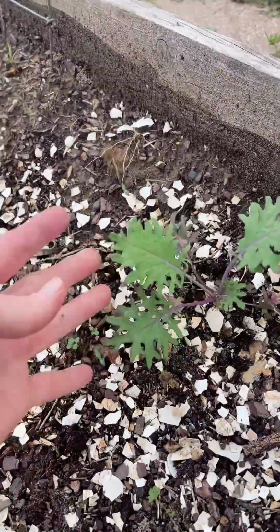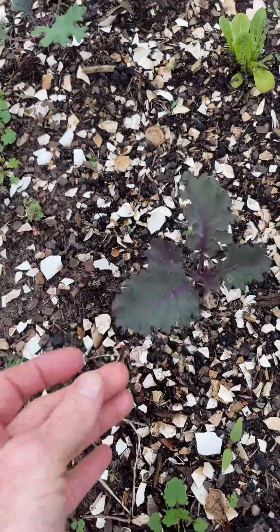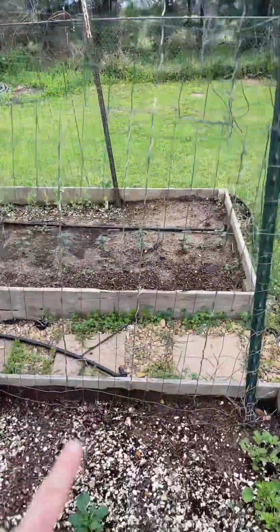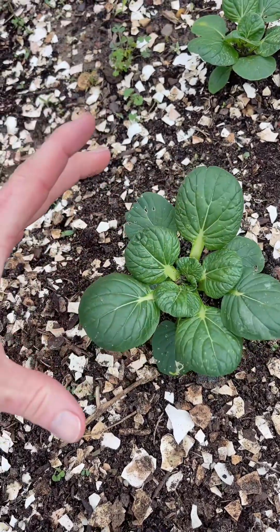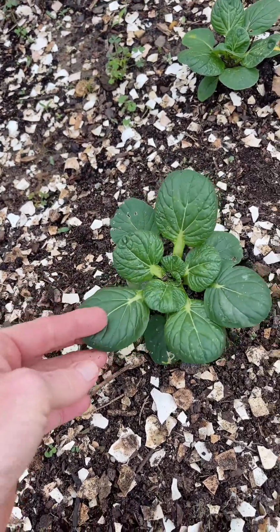This kale's a little bit bigger. And this garlic kale is my favorite. There are sugar snap peas on this trellis, and this is my favorite green, tatsoi. I love it. It makes a big rosette, and this grows better here for me than spinach.